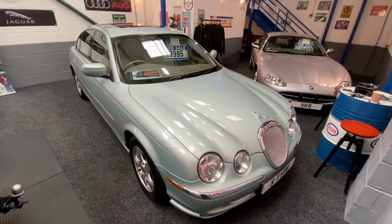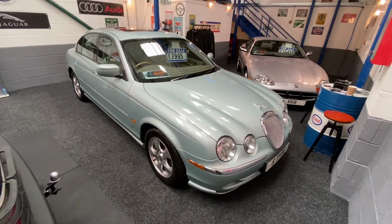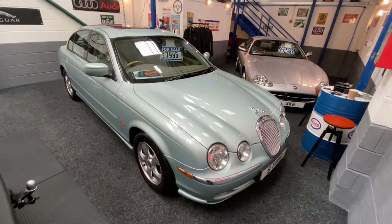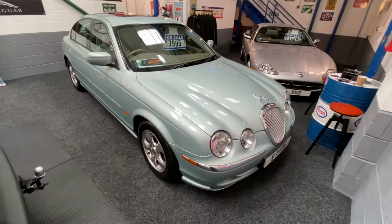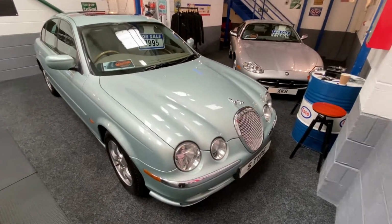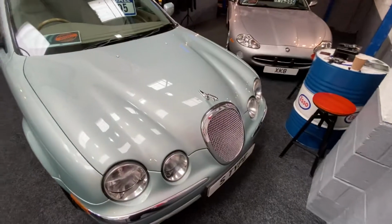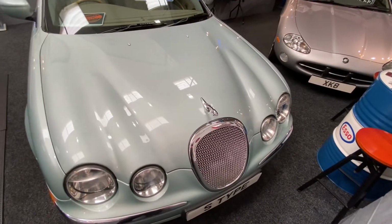Today we're proud to present this beautiful Jaguar S-Type. It's a 2000 W-reg, 3 litre V6 petrol SE+. Nice specification car in Sea Frost metallic, which is absolutely unmarked. It's a beautiful car. As you can see from the front, we've fitted a mesh grille and a leaping cat.